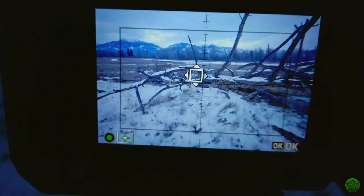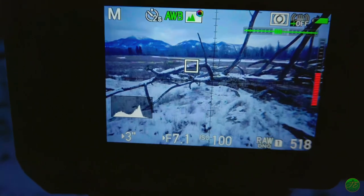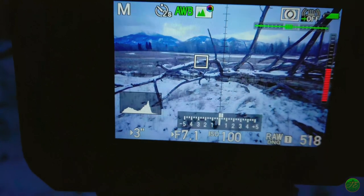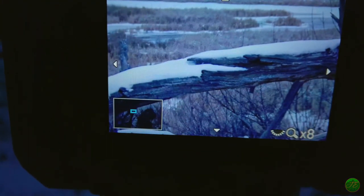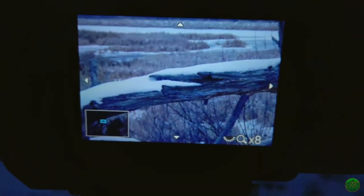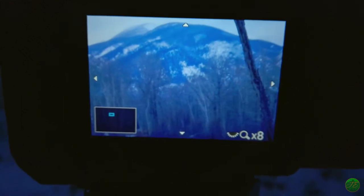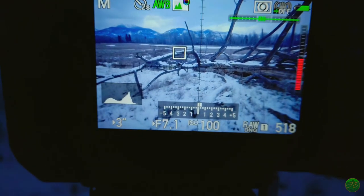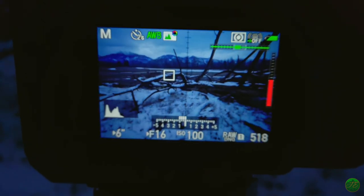let's just do it this way. Let's just come in here. Let's make sure we get this nice and in focus, since I'm running out of time. Let's make sure we get this really in focus here. Nice. There it is. I don't know whether you can see that. I hope you can, but that's nice and in focus. I'm going to go to like F16, which should bring the mountain in. We're at 7.1 now. Let's go to 16. Okay, I'm going to come back up.